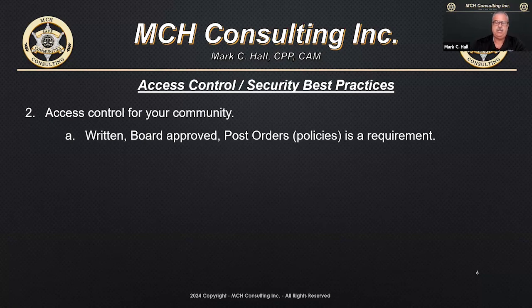Well, you really can't do generic, because every community has unique requirements on how they want things handled. So although there are some standard post orders that really don't change, when it comes to access control, they are typically very site specific and should be customized for each individual community.